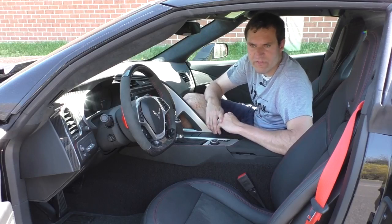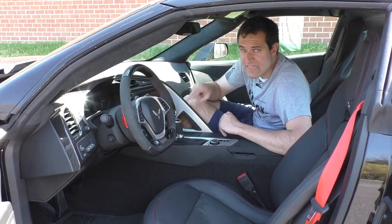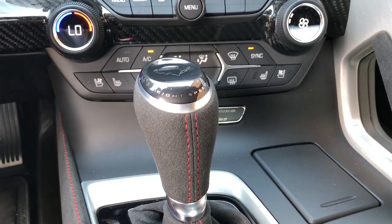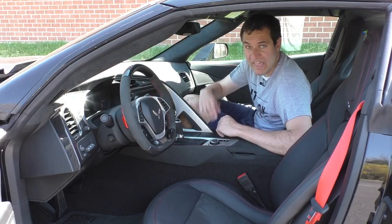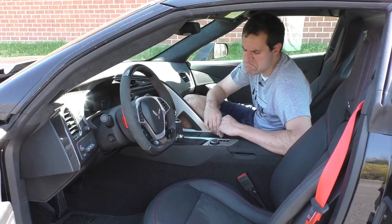Next up, another interesting thing in this car, this vehicle has an 8-speed automatic, and you know that because it says 8-speed on the top of the gear lever. My question, of course, is why? Do you think people are going to be sitting here driving people around in their ZR1 going, yeah, I got an 8-speed? Yeah, I got an 8-speed. You just got a 7-speed, but I got 8, so pretty cool.